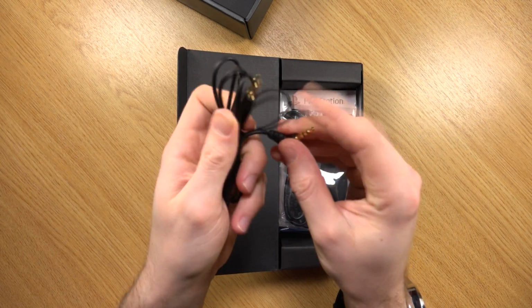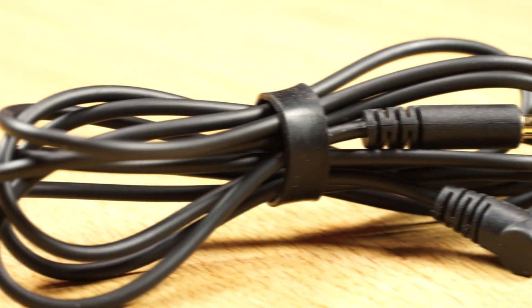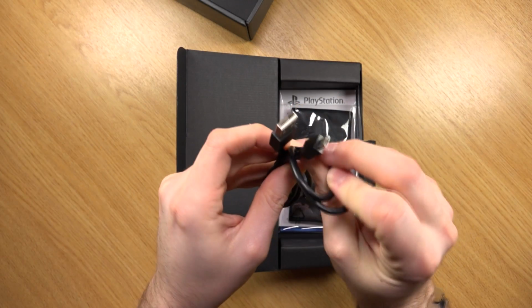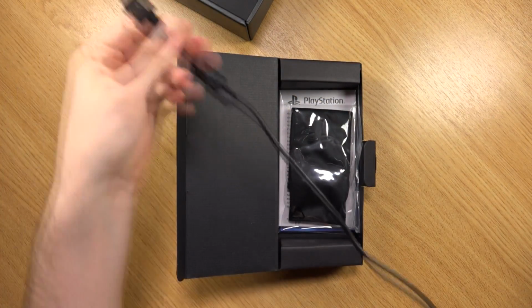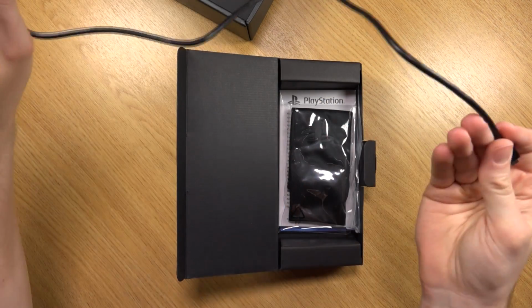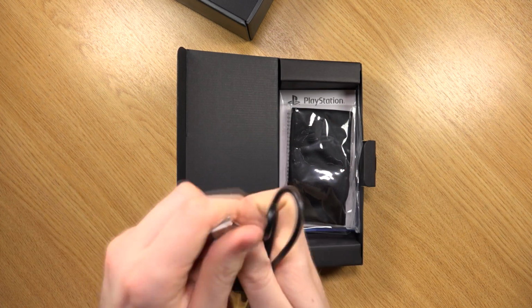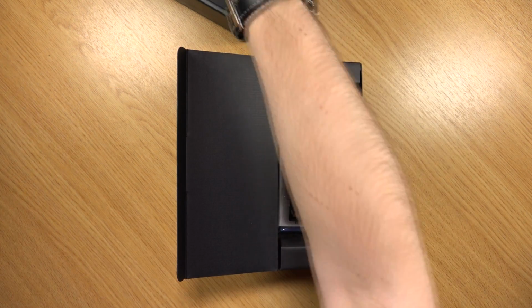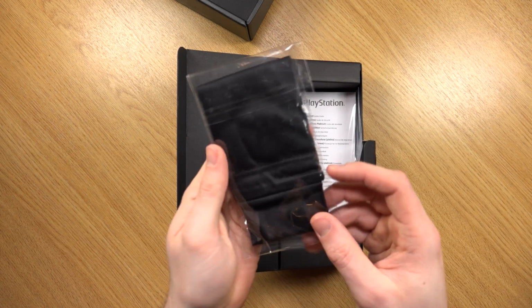Okay, so here we have a stereo cable, a micro USB charging cable. See how long this is. Not really that long at all. So if you want to use it whilst charging, then you're going to need to get an extension cable or just get a longer micro USB cable altogether.